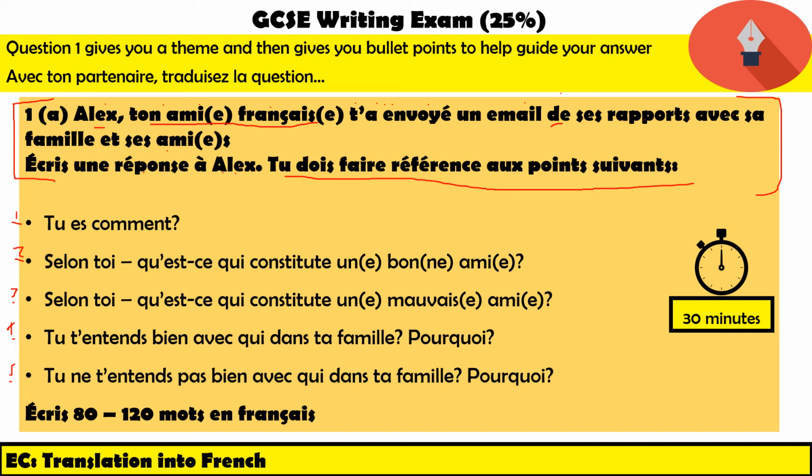Maybe I'm going to say, when I'm older, I will get on better with my sister because we will have the same interests or something like that. That would be brilliant. Think about past tense, think about future tense. Can you add them in there? And then number 5, who don't you get on with in your family and why?